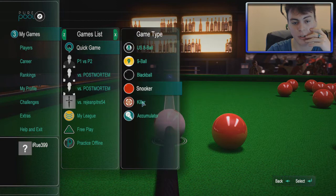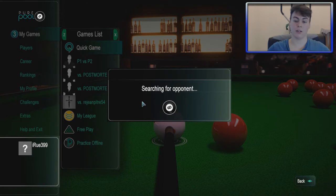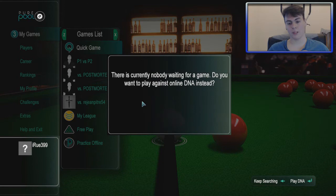Shall we see if we can find anybody? Don't know if we can. I don't know how long this game's been out. It could very well be that there isn't anybody there. Probably more likely to find someone for pool. No. Okay. It doesn't give me the option to keep searching. Go back. Right, let's see if we can find someone for pool.